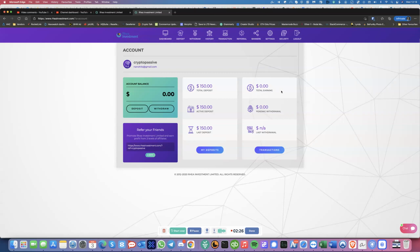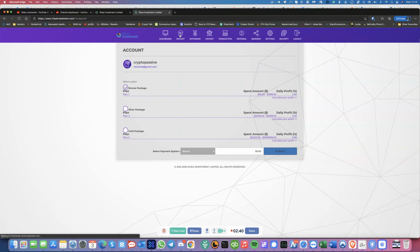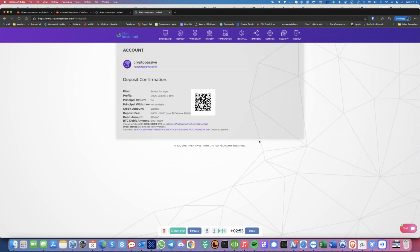And it just shows you everything in one screen, exactly what you have. So essentially, you just go through each tab. In the deposit tab, if you choose to go, say, the bronze plan, you just put the amount here, say, if you put $200, you submit, and then it gives you where to send it to, and the exact Bitcoin amount to send. And then once it confirms, it gets deposited into your account.